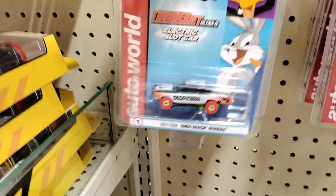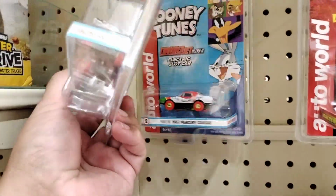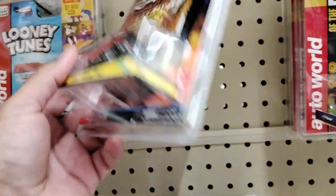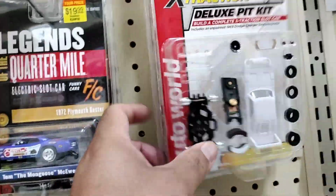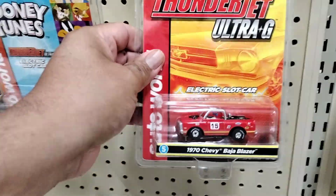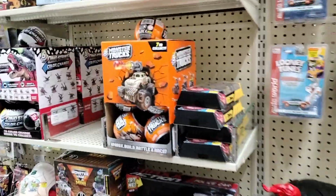Let's check out there and see if we can find some chases in here. Any tunes. No way. $30, man. I'm not sure. So we're going to have to do some thinking about that, yo. I'm not sure if I want to get it or not.